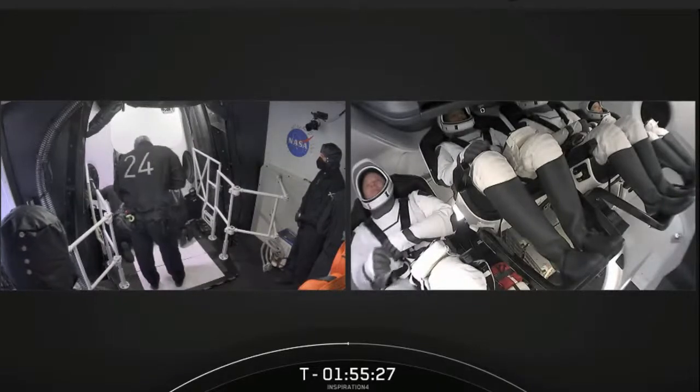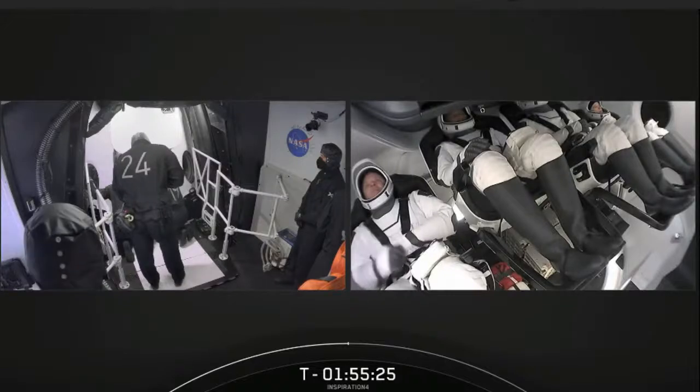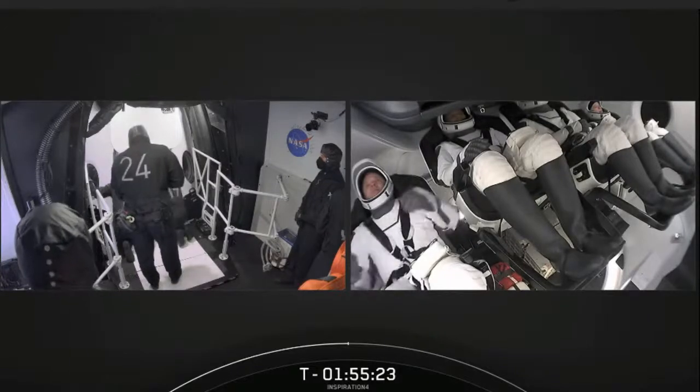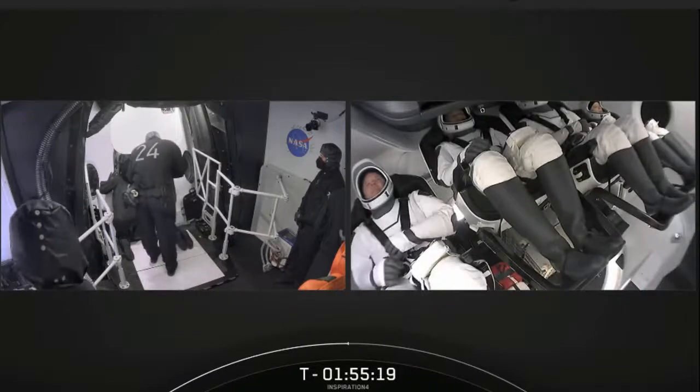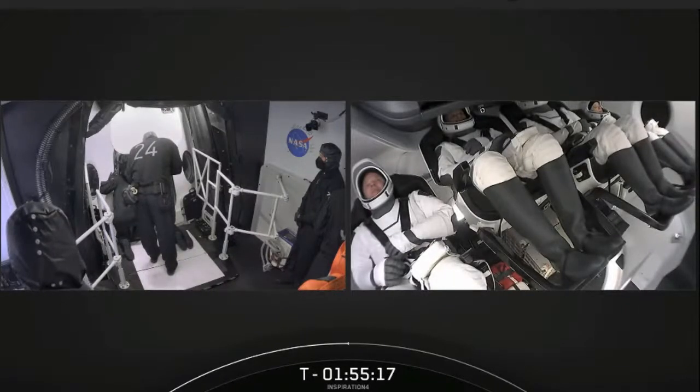And so Inspiration4, the fourth flight with people out of the U.S., or as Chris said, 39A. That's where Americans leave to go to space, and here they are today. And of course, Inspiration4 representing the 4 crew members who are on board this mission.